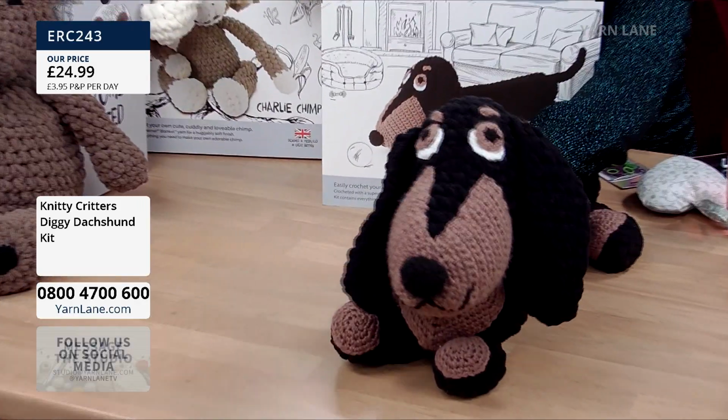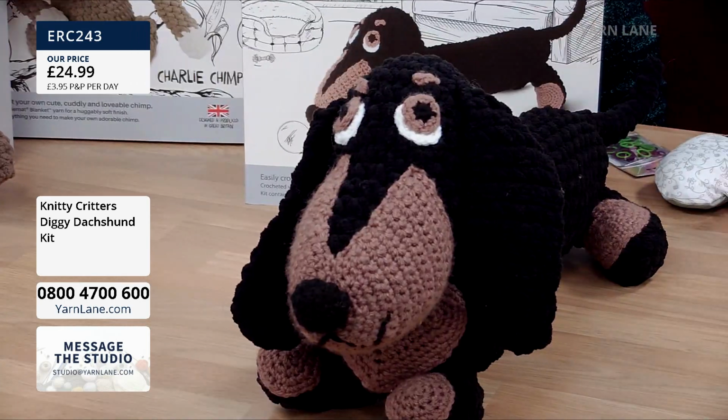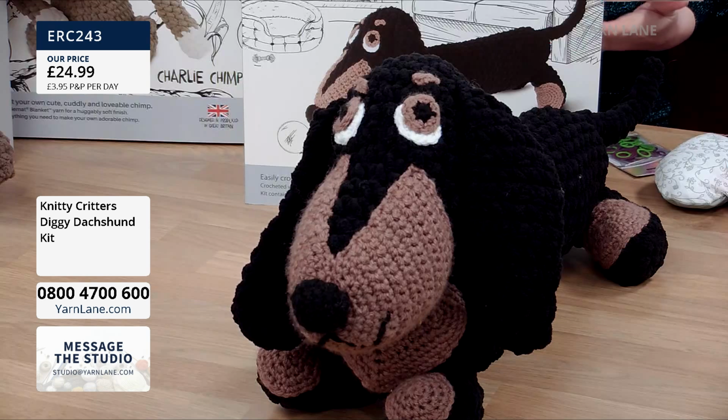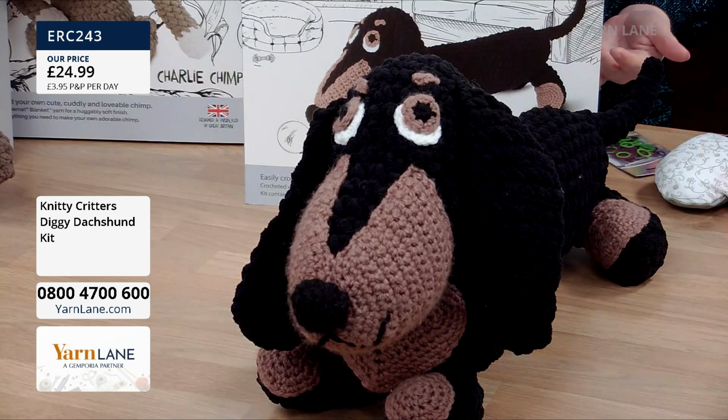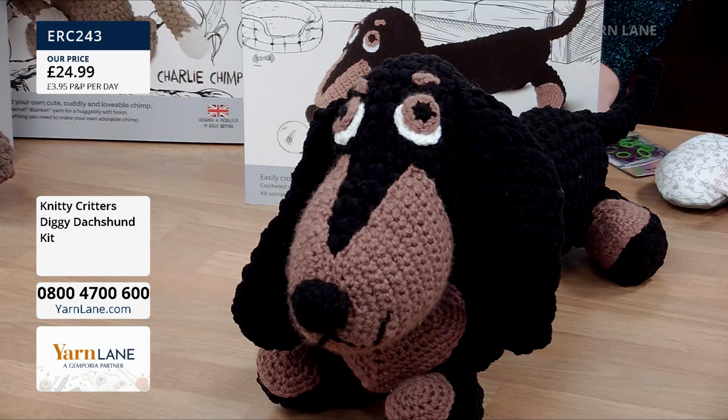Again, suitable for confident beginners, suitable for beginners, which I must say, if you are beginning with crochet, what an amazing project to have as your first project. It looks so impressive. Oh, I must say, dachshunds are very on trend, to the point that anybody who walked around my house would think I have a dachshund, because I've got so many.